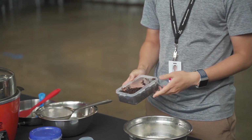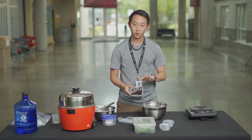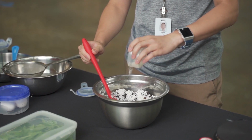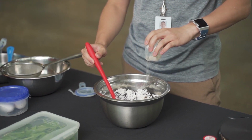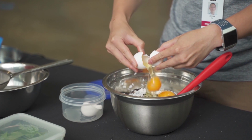This has been soaked for around 30 minutes. Just soak it with water and drain it afterwards. We'll also add 1 teaspoon of salt. And lastly, we'll put 2 eggs in here.